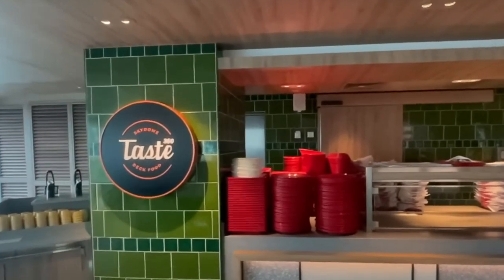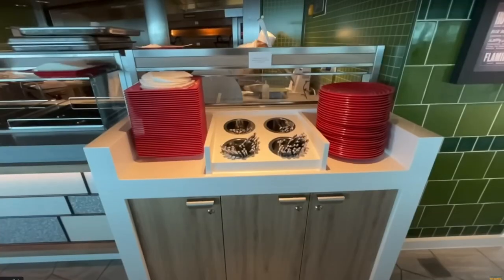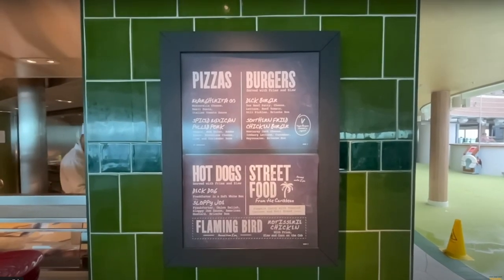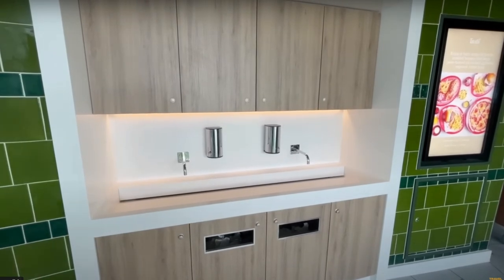A great relaxed place for the entire family to eat is Taste 360, and we really recommend this for families because they serve pizzas, burgers, hot dogs, and other street food. There were lots of groups of children enjoying Taste 360 on our cruise.